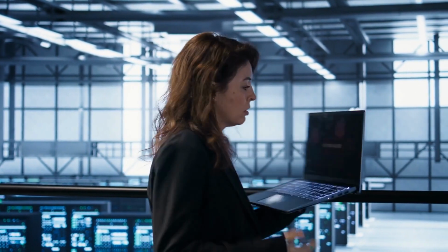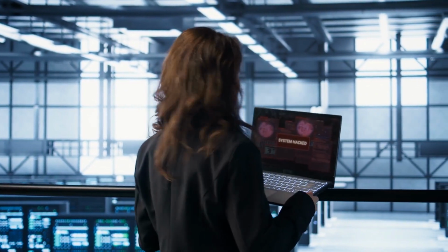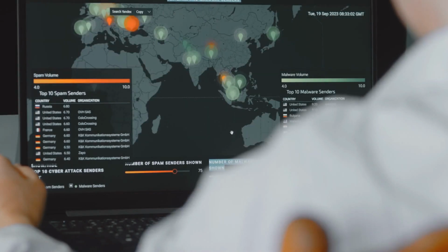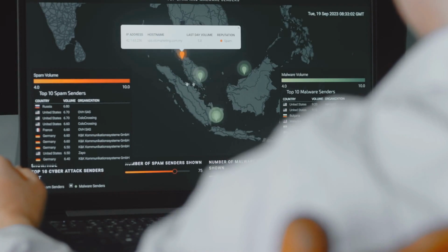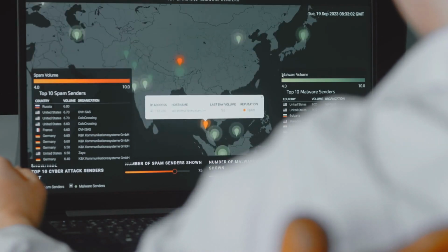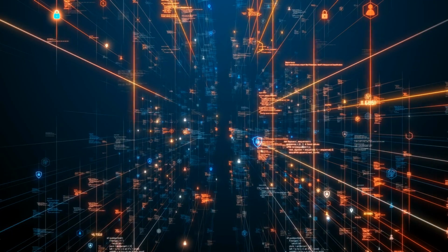Let's kick things off with the latest alert from the Cybersecurity and Infrastructure Security Agency, or CISA. They've issued a warning about the Medusa ransomware, a nasty piece of malware that's been around since June 2021. As of February 2025, Medusa has claimed over 300 victims across various critical infrastructure sectors. So, how does Medusa operate?